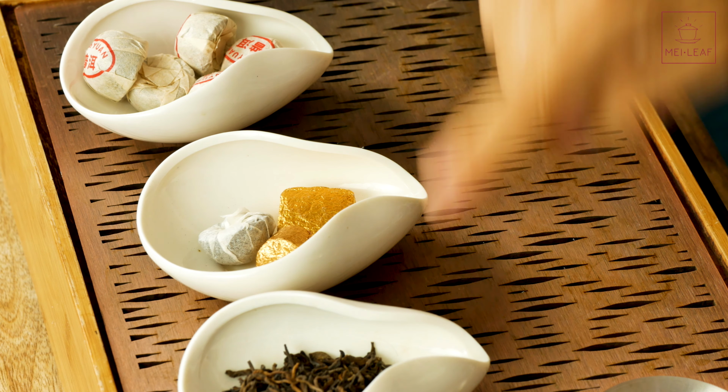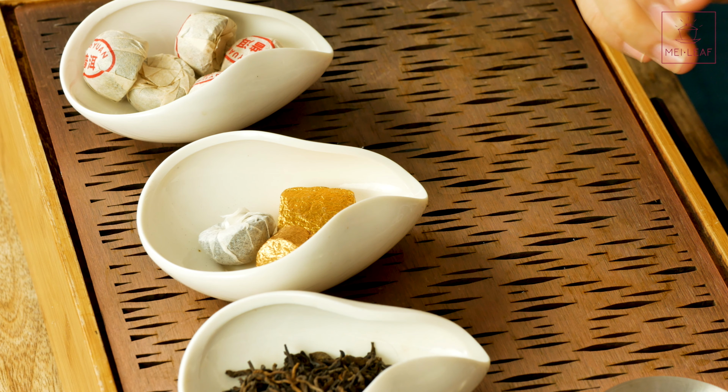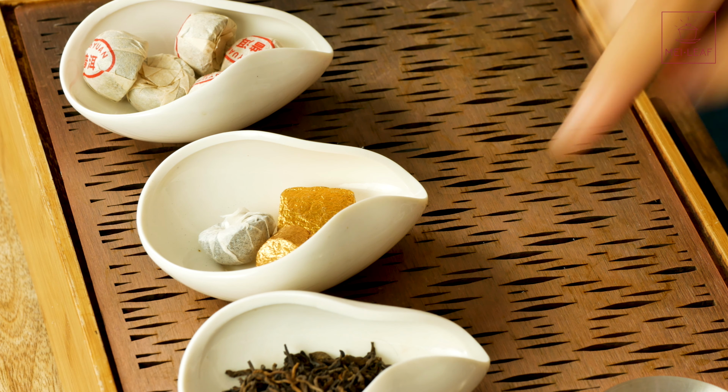So what I have here is some freshly made ripened tea. I just asked my suppliers in China to send me a small amount of their freshly ripened tea because they're ripening right now. So this is fresh off the pile. So I expect a full fishy hit from this.